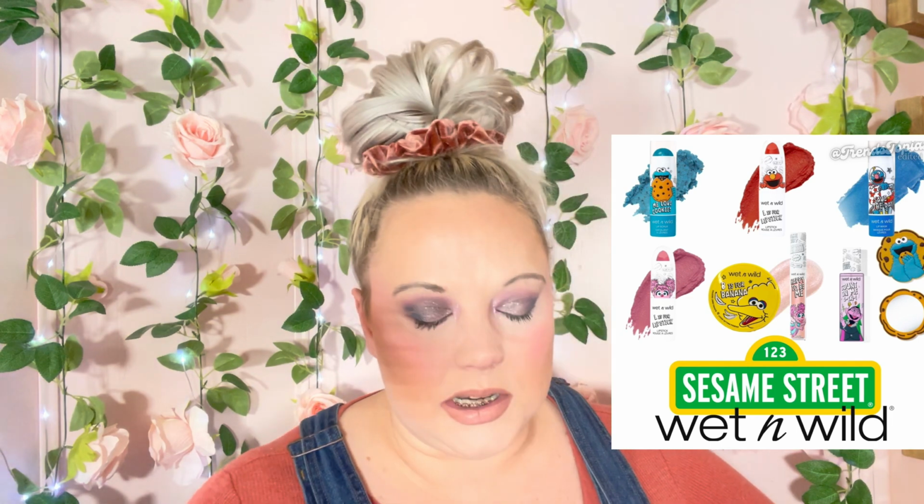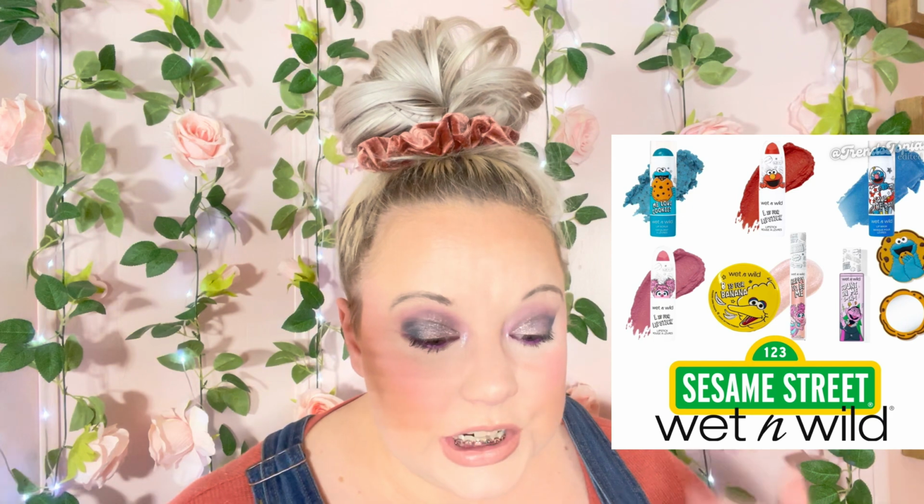It looks like Wet n Wild has collabed with Sesame Street, and they're coming out with a whole slew of things. I think this is so cute. It looks like they are going to have a face mist, lip scrub, a lip mask, a palette. There's going to be a complexion trio, brush set, makeup bag, eyeshadow sticks, a mirror, lip gloss, temporary tattoos, loose setting powder, and Elmo Says headband. They pulled out all the stops for this collection, which I do think is super cute.